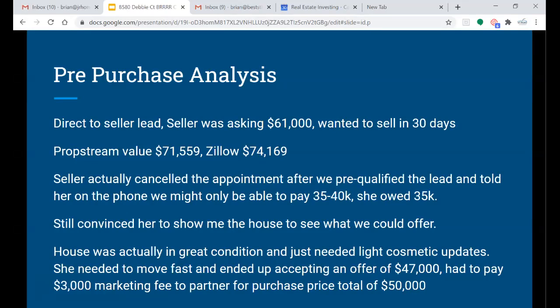When we took a first glance at the value of the property, we used PropStream, which is a tool that gives us quick comps on the properties. It's good if you don't have access to MLS. Their estimated value was $71,559. Zillow, a little bit higher at $74,000. So it's just a good rough shot to get a quick idea what the property might be worth. And that's where we like to start.